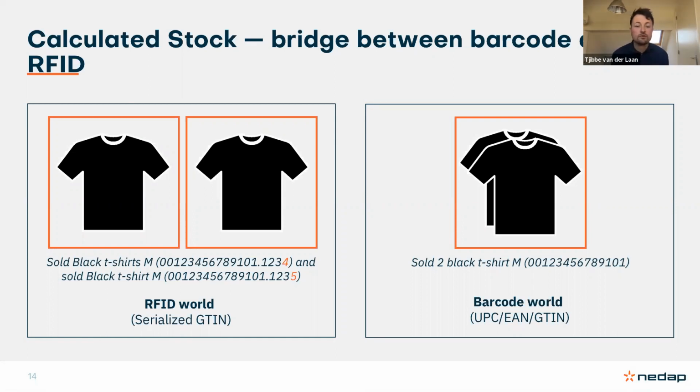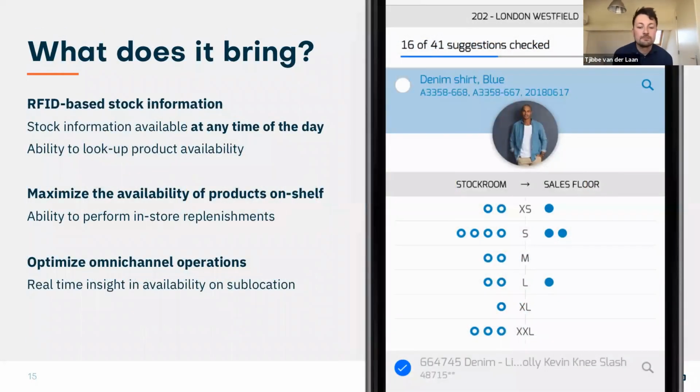Calculated stock is a tool which brings these worlds together so that sales and returns on barcode level can also be informed to the RFID platform. As a result, the barcode transactions at the point of sale are integrated with your RFID solution without the need of changing hardware or software at the point of sale. So what does that bring? Calculated stock makes it possible to have RFID stock information available at any time of the day, not only after you've performed an RFID count in the store. This RFID information is, for example, used for in-store refill applications.